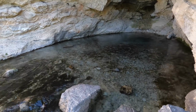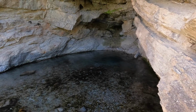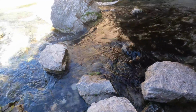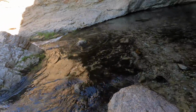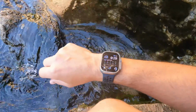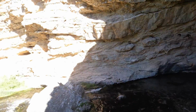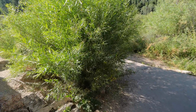Pretty cool just how it bubbles up right there from the cave. It's so cold. Let's confirm my theory again. See how cold this is. Yep, ice cold. And it just bubbles out right there, out of all this limestone rock. All right, let's check out this little cave over here.